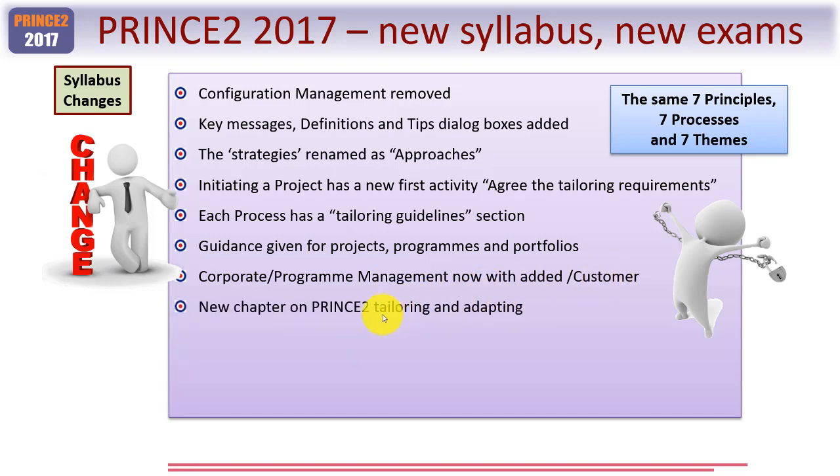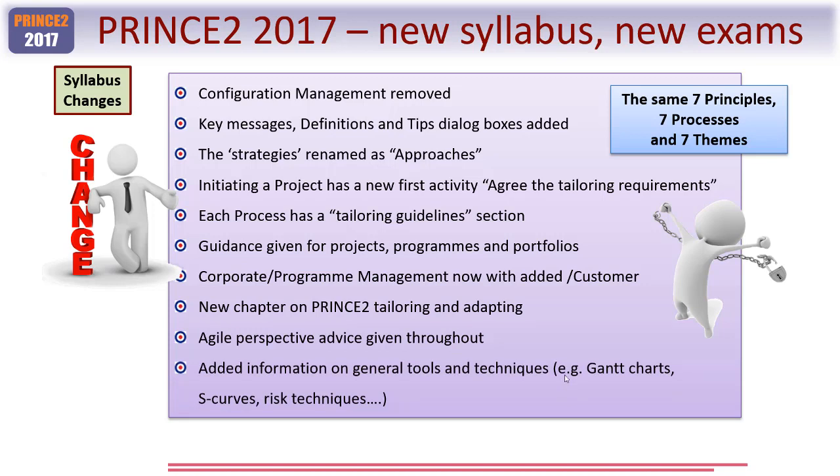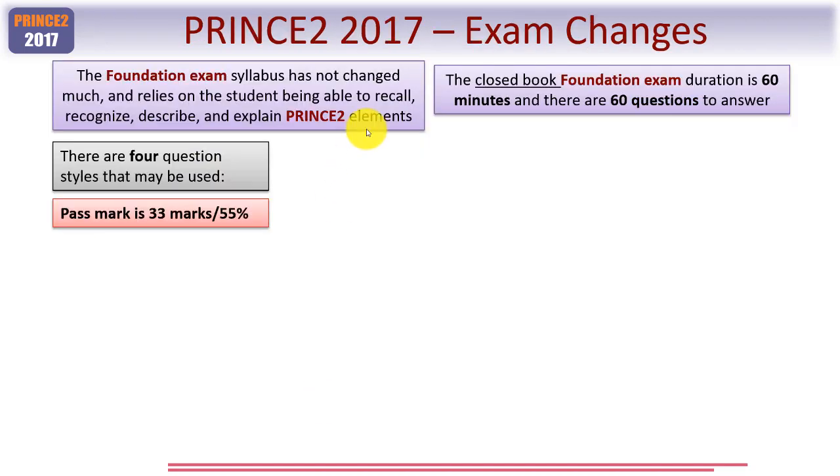There's a new chapter on PRINCE2 tailoring and adapting, and I mentioned it in the previous slide, do you remember, in Module 3. And with the launch some 2 years ago now of PRINCE2 Agile as a separate course of study, advice on the Agile perspective is given throughout, and you'll be pleased to know by the same folks who authored the PRINCE2 Agile manual. And you'll also find added information on general tools and techniques, such as Gantt charts, S-curves, risk techniques, and so on. Now on to the exam.